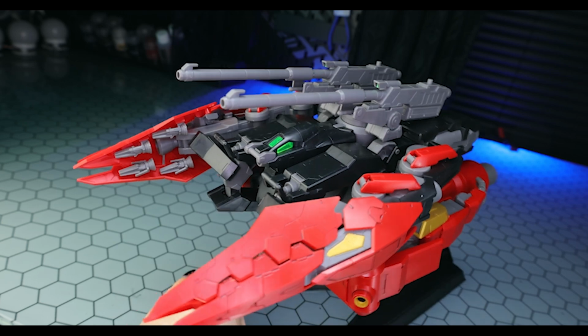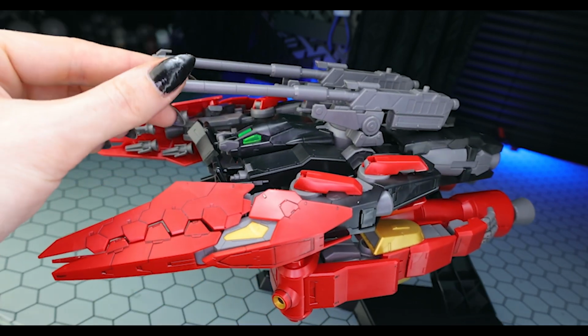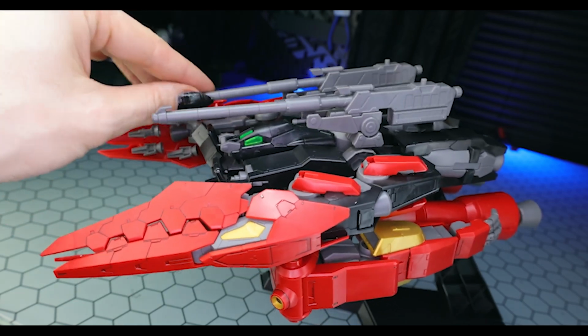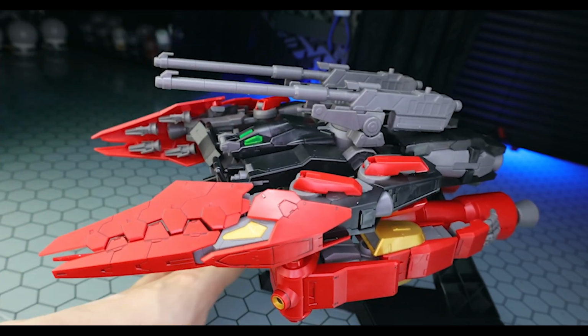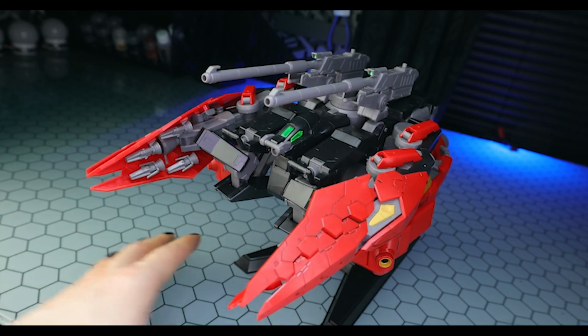Like I mentioned, in this format, you're not really going to be doing a whole lot with it. You can kind of move the cannons around a little bit. They can kind of move up and down. They don't turn side to side, so it is just the up and down. But besides that, the only real movement in this is in order to get it into the transformed mode.